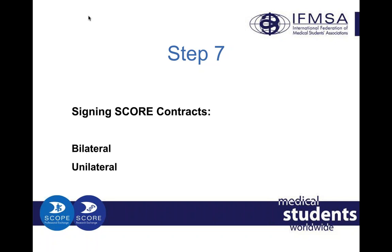Usually we sign the contracts in August, in the August meeting on the contract fair. That's when the countries organize themselves to see how many students they can receive in the next year, and how many students they want to send. So it's really important to know how many people you can receive in your country, and how many people you want to send away, for the August meeting.